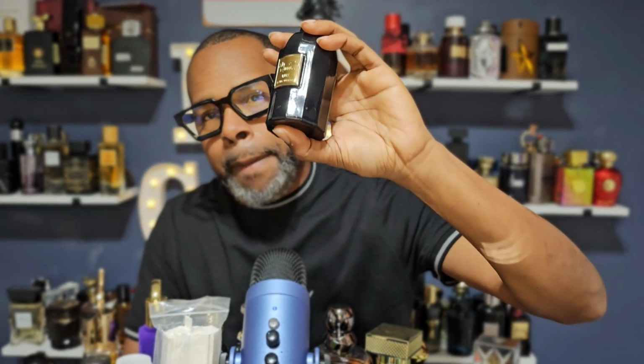This is a banger. Especially after revisiting it again after maceration. That beautiful cherry accord in the top mixes in perfectly with that tobacco and spicy notes that it has in there. There's some cinnamon in here also. Definitely has an ambery base. This thing lasts 10 hours at least.